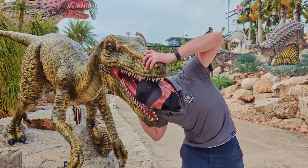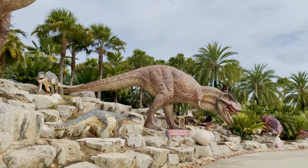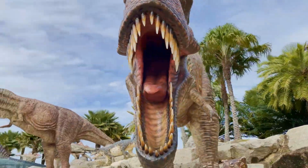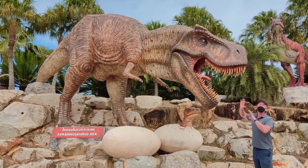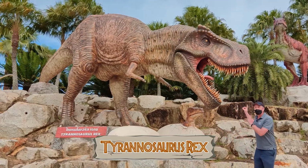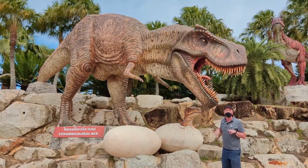A few moments later. Dinosaurs of all time, the Tyrannosaurus Rex. Known for its huge mouth, teeth, and its tiny forearm legs. It would have been pretty useless.